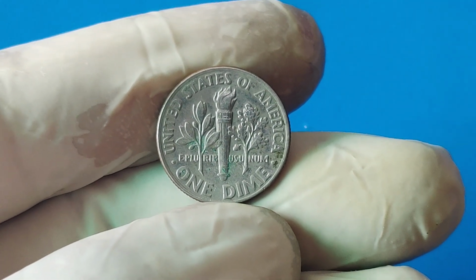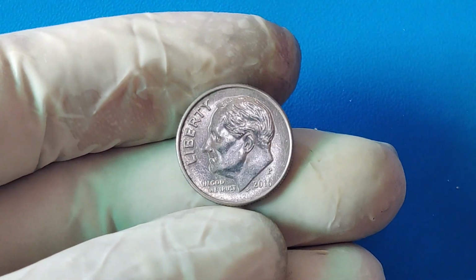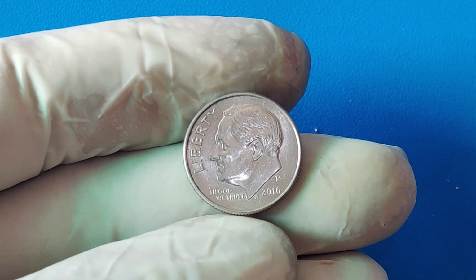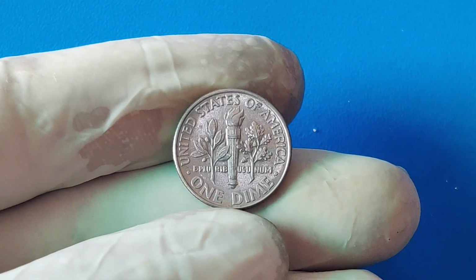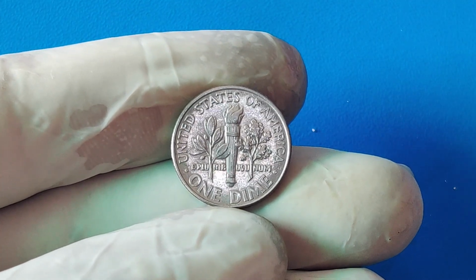We're diving into the fascinating world of U.S. coins, focusing on an incredibly rare and valuable piece, the 2016 P1 dime. Yes, you heard that right. A coin that's not only unique, but also worth a whopping $14,000 on the current market.